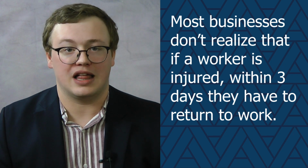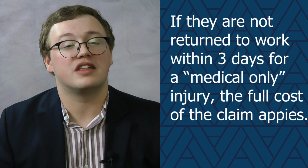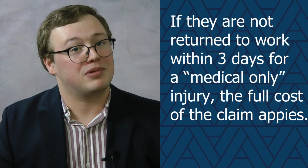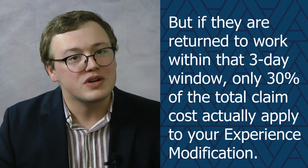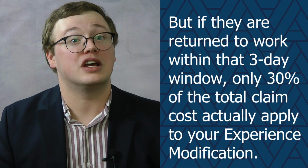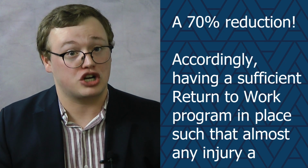Most businesses don't realize if a worker is injured, within 3 days they have to return to work. If they're not returned to work within 3 days for a medical-only injury, the full cost of the claim applies. But if they are returned to work within that 3-day window, only 30% of the total claim costs actually apply to your experience modification, a 70% reduction.